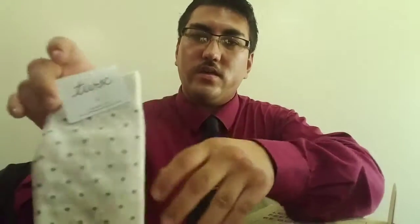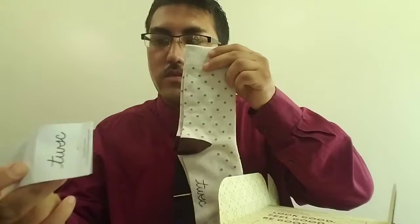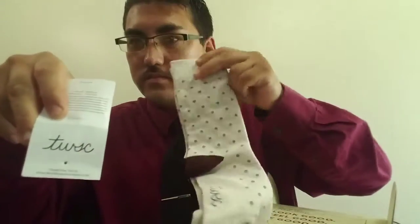Starting off with socks. Pretty nice. I have to pop the tag on these bad boys. How much are they? Socks are averaging $12. Based in New York, the White Sock Company believes your white dress socks should be a staple within your wardrobe.